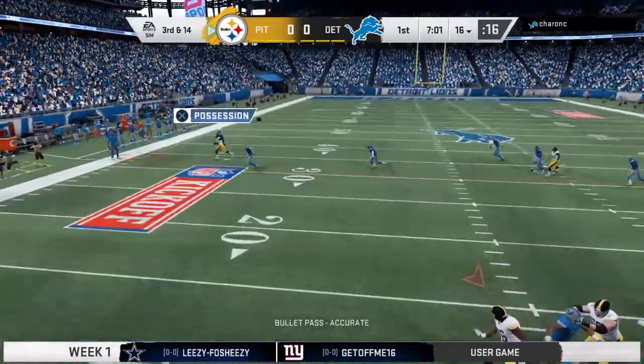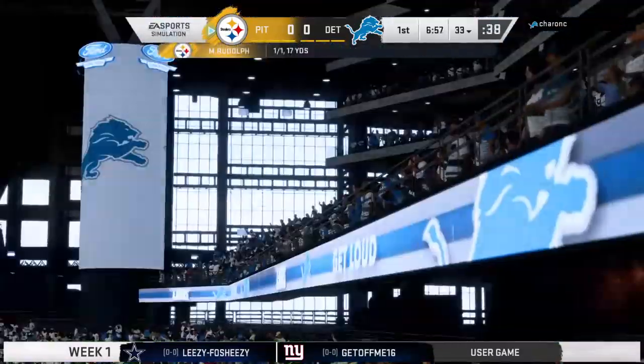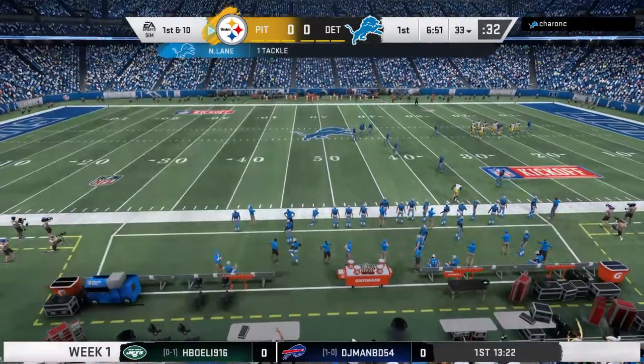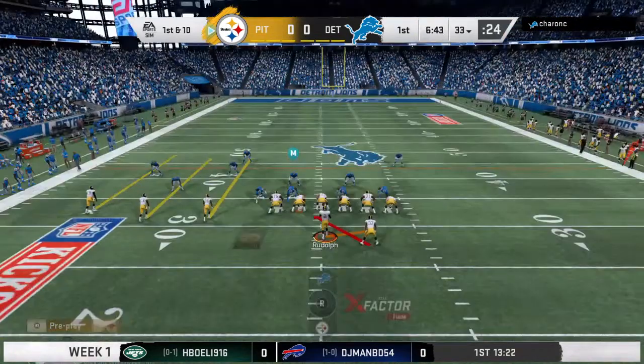Rudolph now to throw. Open man, Smith-Schuster, it's complete. And he's going to get this one across the 30-yard line. It'll be a gain of 17 at a Pittsburgh first. First down, Pittsburgh. So they'll come up first and 10 now from the 33.